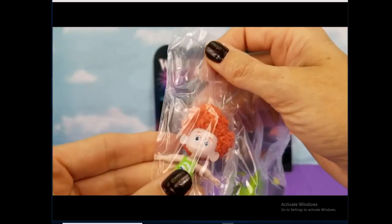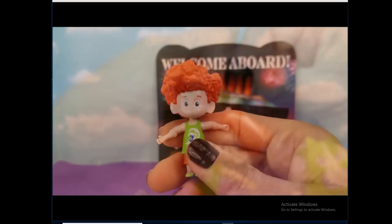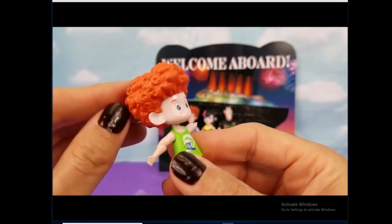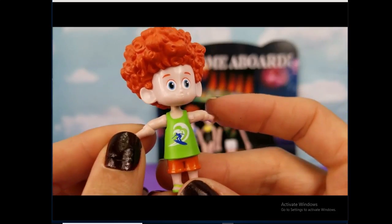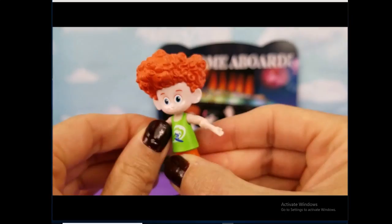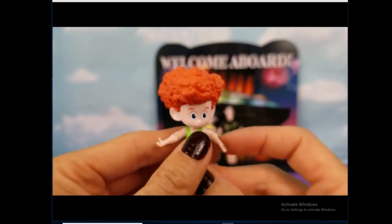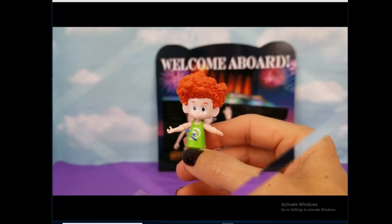Our last little character we have is Dennis. Dennis has fiery orange hair too. Look at that mop. And a green tank top with a surfer riding a wave, bright orange shorts, and green flip-flops. He's adorable. Hi, Dennis. Hi, guys. Let's put him over with his grandpa and his mama and his papa.